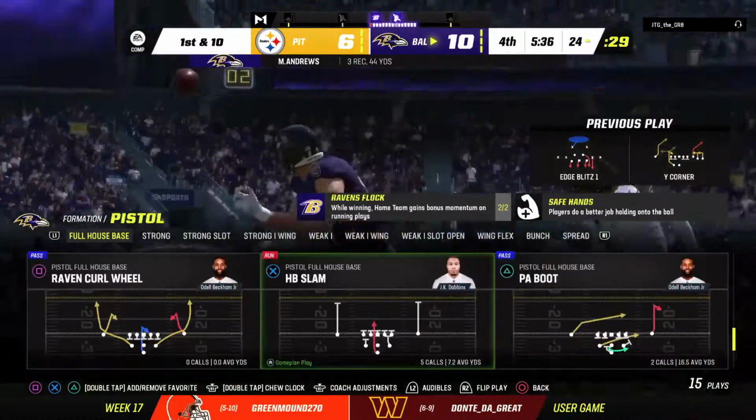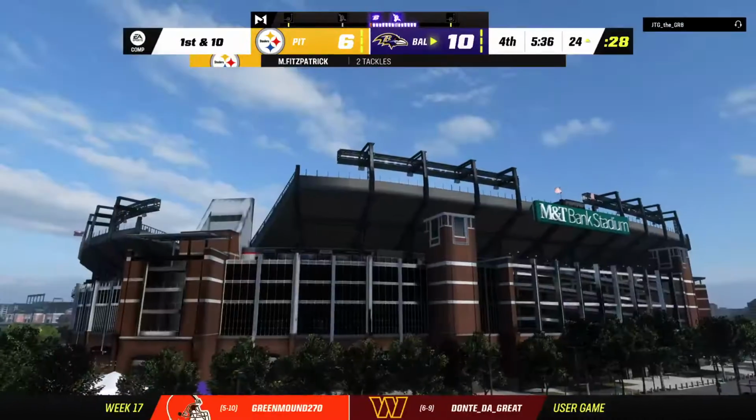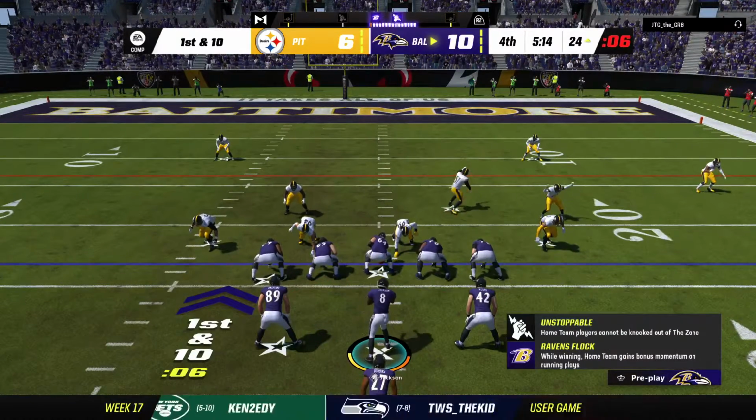This game has been a lesson, a clinic in how to throw the football. I mean, even with a big lead, they're not turning off the engine. They're not getting off the gas at all. They plan to keep going at them, and it's working for them.